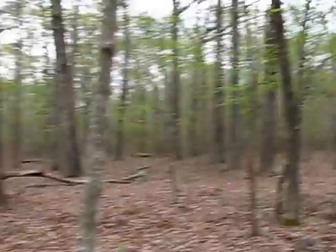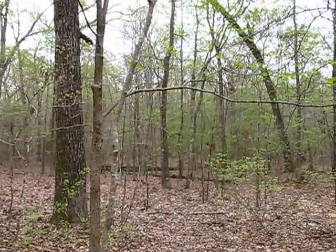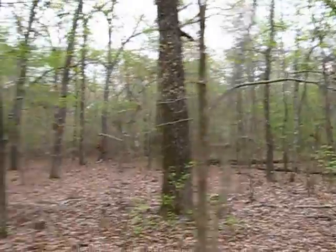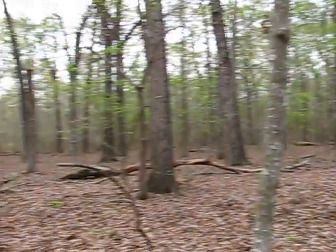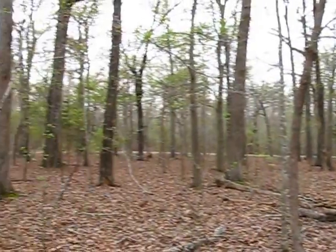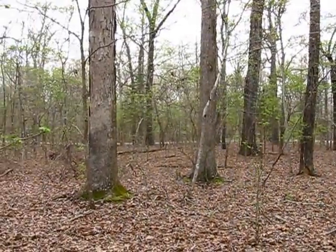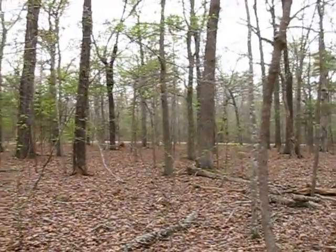Okay, now we're on line. Basically, we're on the Union line. There's a tablet over there to my right. If we can pan over here back toward the road, there's more tablets there at the road. As you can see, there's a very slight ridge here.